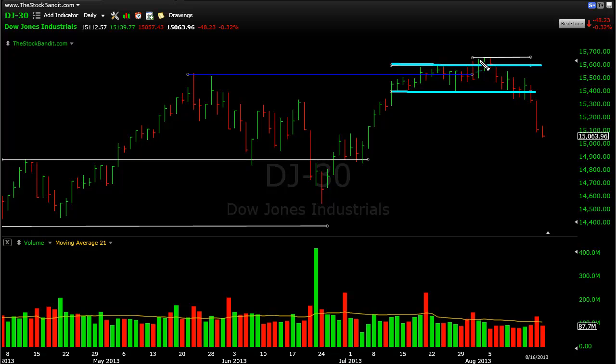Now, this index also has spent the bulk of its trading here between 15,400 and 15,600. We did see a couple closes above 15.6, but we weren't able to hold it, and this has really been the range for the Dow until this past week on Wednesday, when we did close beneath 15.4 for the first time in several weeks and then continue lower.